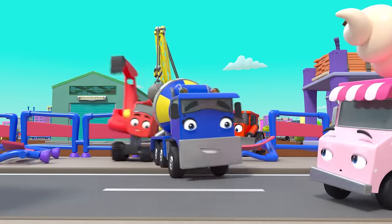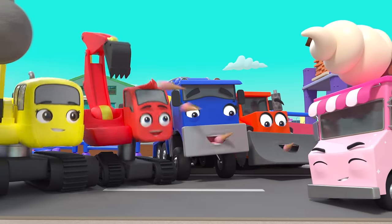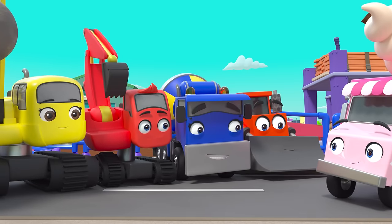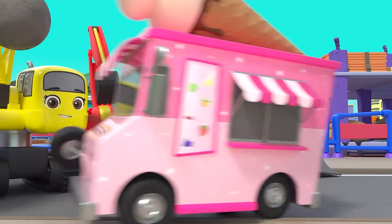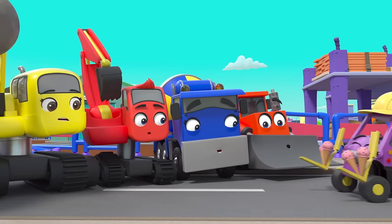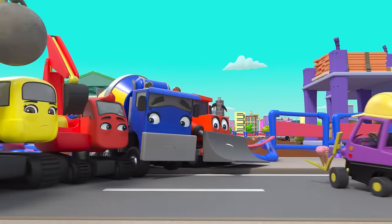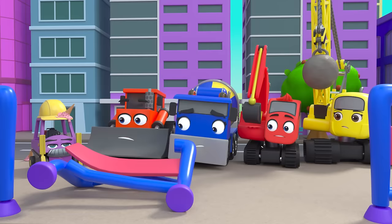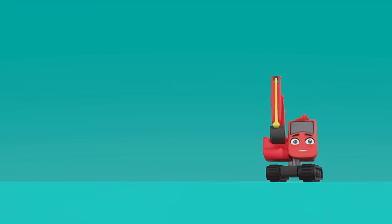And there's Iggy the ice cream truck. Finally, they can get their ice cream. Mmm, yummy! Another? Yay! That was so much fun! But who's that? It's Mr. Rubble. He was off getting ice cream for the gang. Uh-oh, it looks like they've got some cleaning up to do now. Ooh!